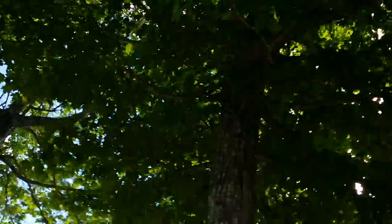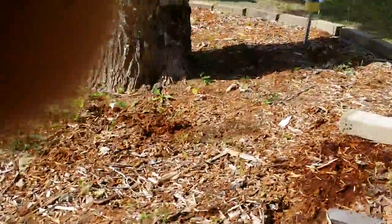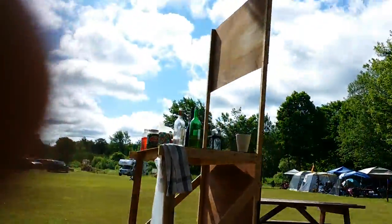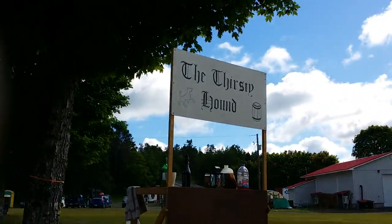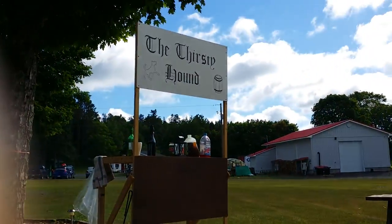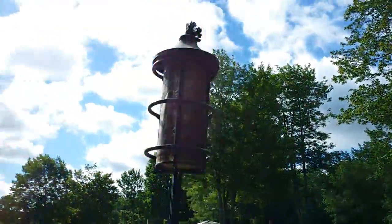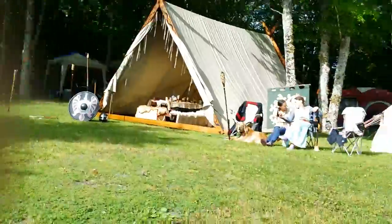Look at that big tree. There's some plants growing here. There's some picnic tables and some benches. The bench. Torches.